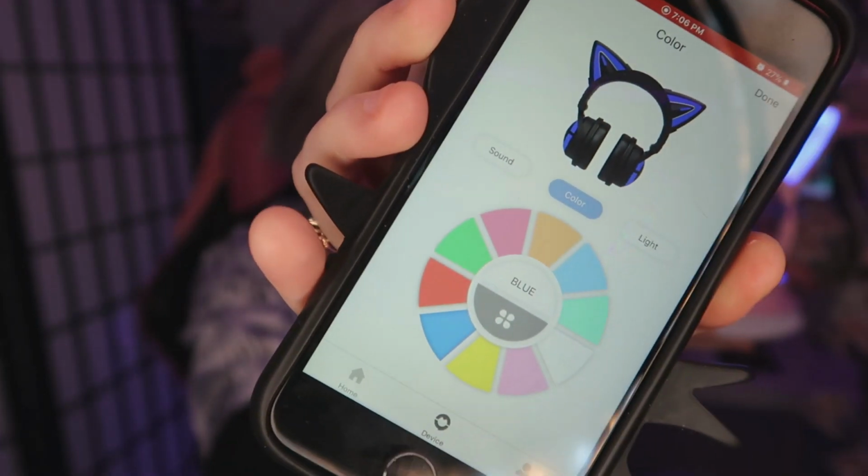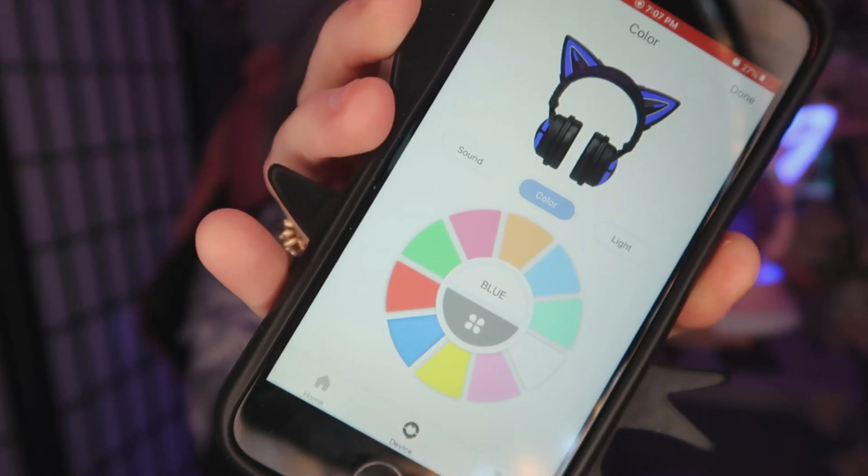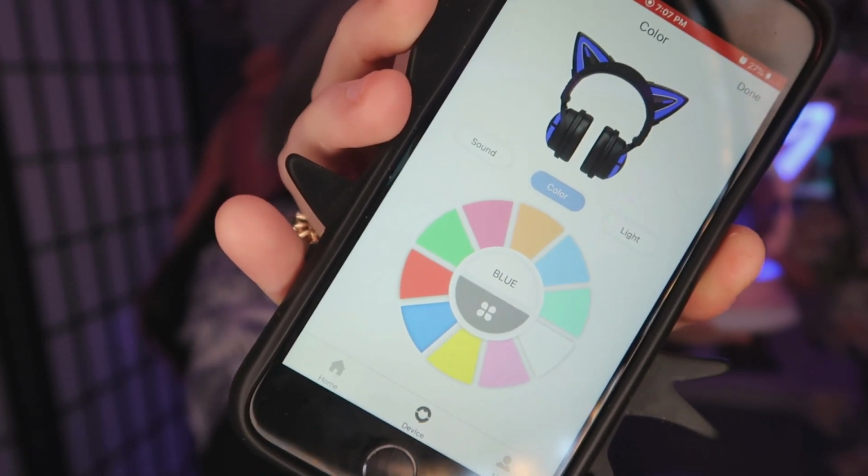The fact that it constantly pops up, I don't know, it's really sketchy. Their return policy is sketchy, their app is sketchy. It's said that I'm supposed to have completely unlimited color, but when I pull it up, you'll see that those are the options that you have. It was supposed to be like a big color wheel, but I didn't get any of that.